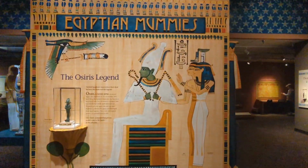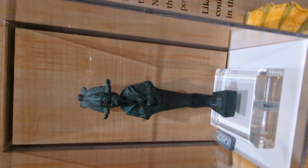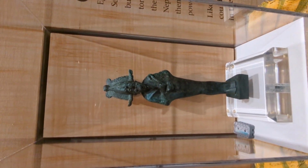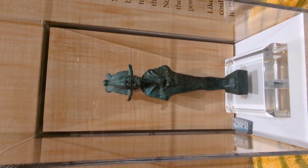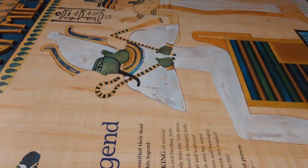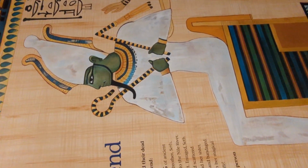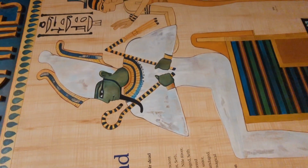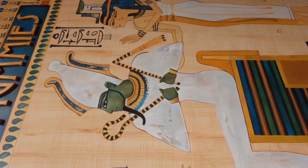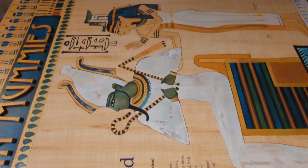First, starting out in the Egyptian mummies, the Osiris legend. Here's a god that was the good king of ancient Egypt. He was murdered by his evil brother Seth, who threw his body into the Nile River, but Osiris' wife Isis recovered him. Here's the wife right here. There's Osiris. Seth tore his brother's body apart and scattered the pieces all over Egypt. Isis collected the pieces and bandaged them back together. Then, with her magical powers, Isis restored Osiris to life.